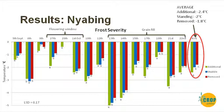There were 15 frost events at Nyabing between September and October, many of which occurring during flowering and early grain fill. And throughout the trial period, on 14 of the 15 frost events, the additional stubble plot had significantly lower temperatures than the standing or removed stubble plot. There was also significant differences on some occasions between the standing and removed stubble plot. So this is mimicking the results that we were seeing at York and Wickapen.